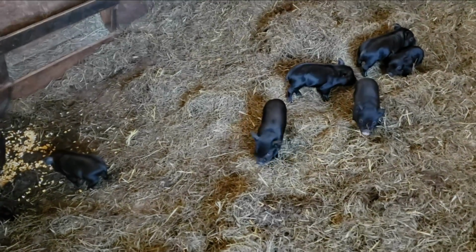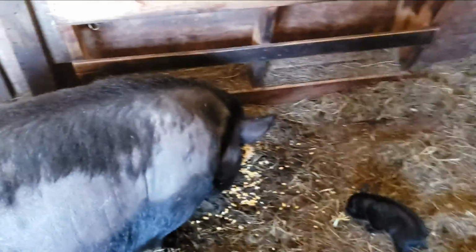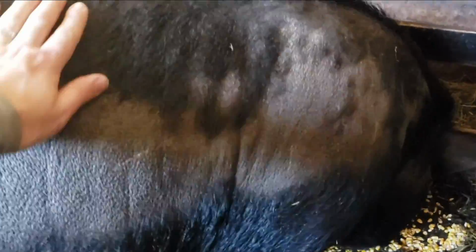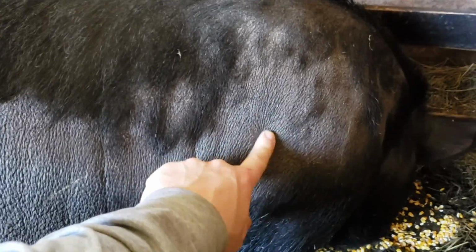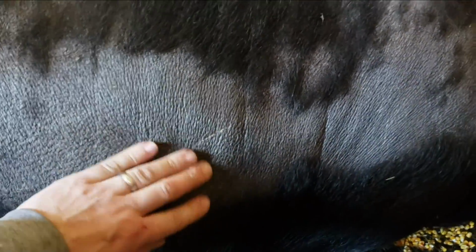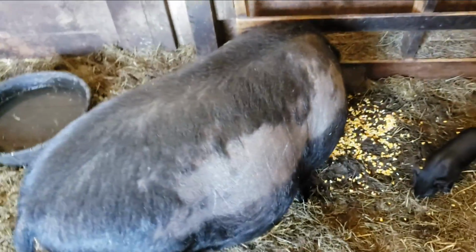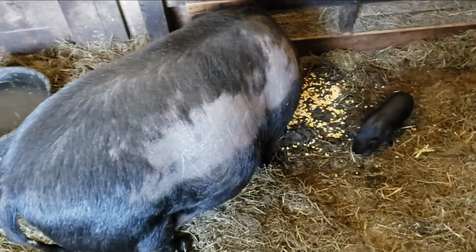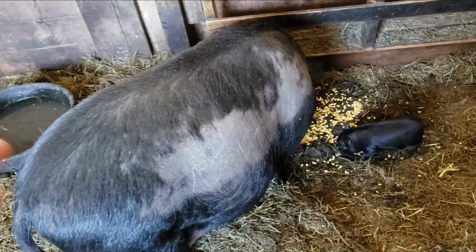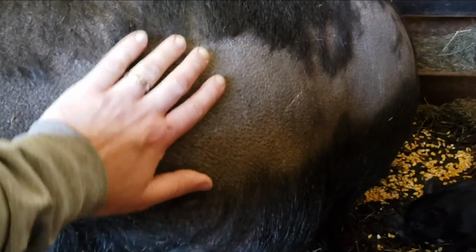So here are the newest additions to the family farm, and Martha's been doing a great job. One of the things we have been struggling with is that she's rubbed off all of her fur on her sides here, and she's been itching at that. We think there's been a mite issue, although she seems to be the only one that has been affected by this. She was with the other animals in the same area, and the other pigs never had any issue, but she seems to have been affected by it.